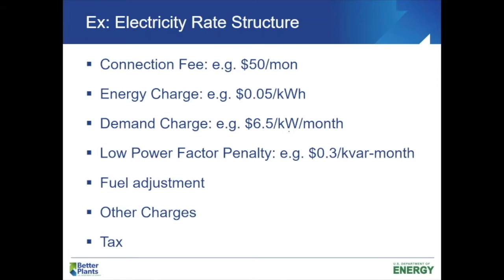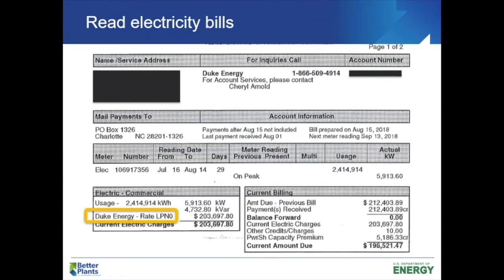And then in this case, they also have a low power factor penalty, $0.3 per kVAR per month. And that may seem really low, but I think we'll step into an example where we show it's real money sometimes that you have to pay for that. And then obviously there's the standard stuff in terms of the fuel adjustments, other charges, riders, taxes. I think we have an actual example right here.